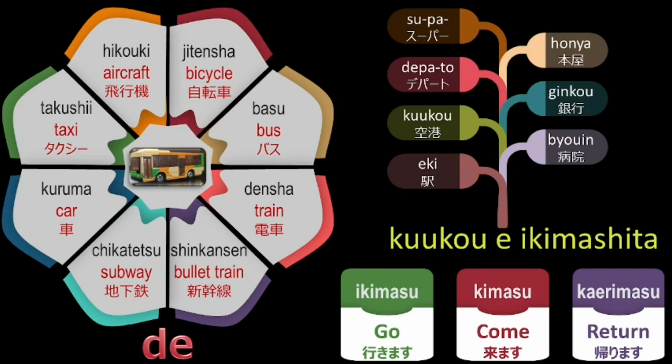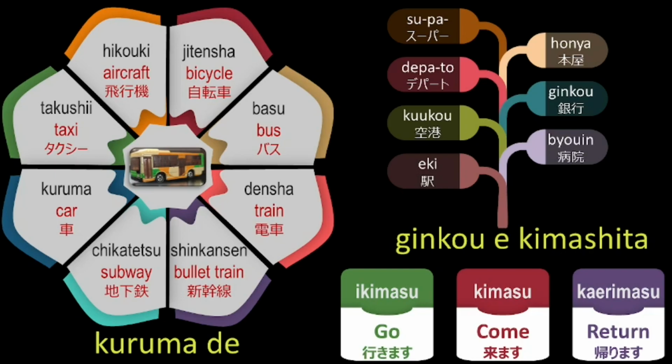Kuruma means car, and kimasu means to come. Now, to say I came to the bank by car, in Japanese, it will be watashi wa kuruma de ginko e kimashita.